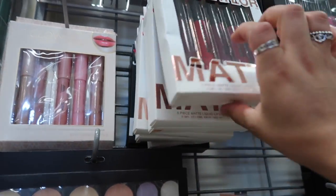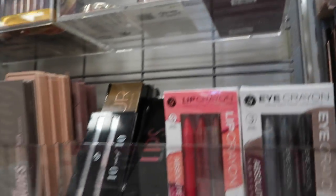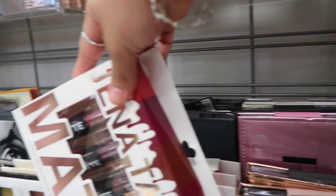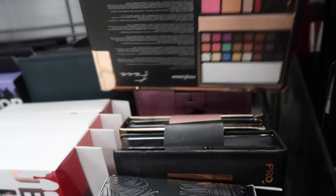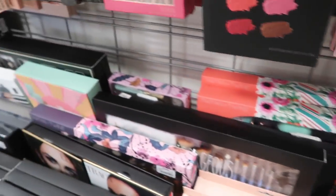They have these Jenna Taylor Matte Lippies. These are $4.99. They have these, which are like sheer lip balm. These by Profusion, $7.99. And they have more, like this one's for your face. This one is for your face also. More Jenna Taylor matte. And these, I always want to try these. They look pretty nice. They come with all this for your face just for $8. Like, how insane is that? Baby Lips, Rimmel, and e.l.f. And Cheek Cosmetics for brushes.